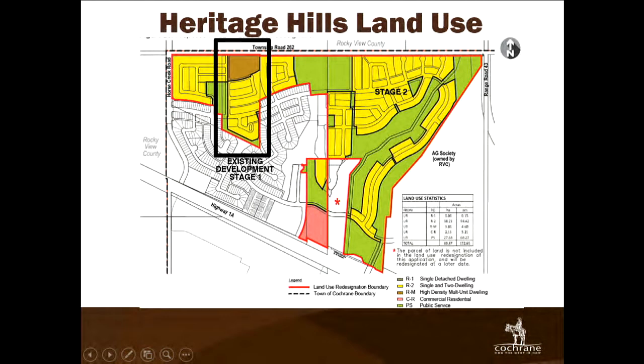This slide is showing the existing land uses that were approved in Heritage Hills. They were approved in 2016, shortly following the adoption of the area structure plan and the neighborhood plan. On the subject parcel, you'll notice the brown zoning up in the north end. That is RM, or High Density Multi-Unit Dwelling District. R2 is the rest of the yellow. That is the single and two dwelling district for the remainder. And then some PS, or public service, that you can see in the green along the west and south boundaries of the parcel.